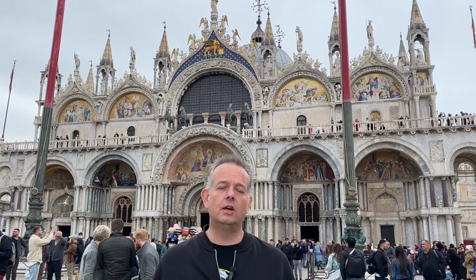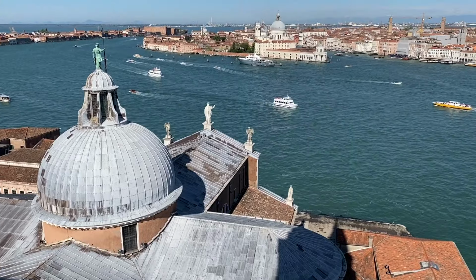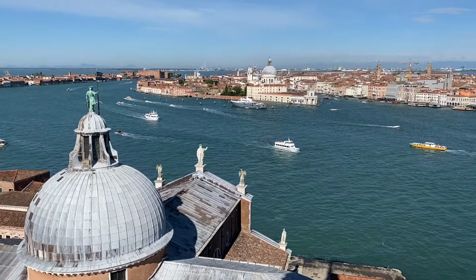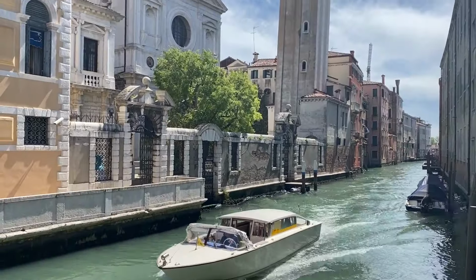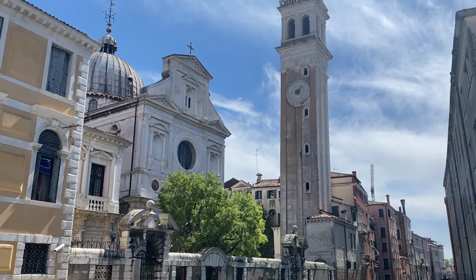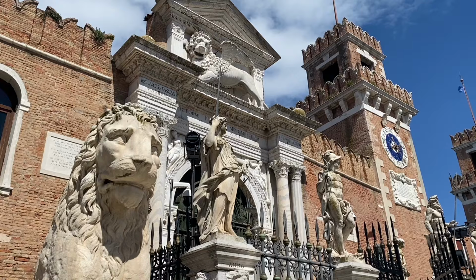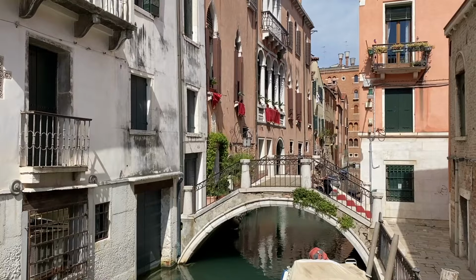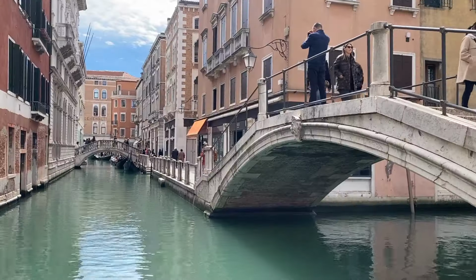For example, going across to San Giorgio Island and going up the bell tower there and seeing the view back over Venice was fantastic. Going along some of the smaller canals, like where the Greek church is next to the canal and the lovely blue water there, that was a real highlight for me. And I enjoyed going out to see the Arsenale area as well. And I think you can find lots of quiet corners in Venice where you turn the corner and just the view down the street looks really nice.